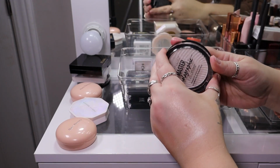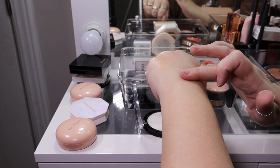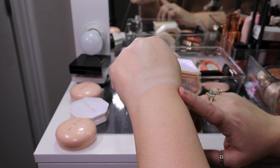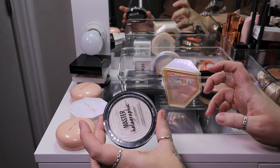Because you know me. Okay, so this one from Maybelline is really pretty. This is like that icy white, but it has like that little bit of pink shift to it, so I am gonna keep this one. I do use this one.